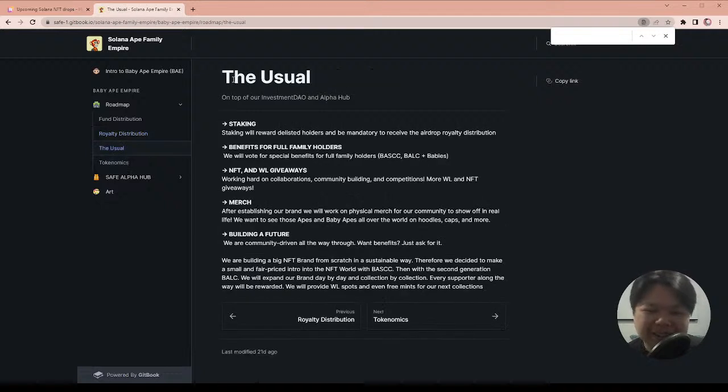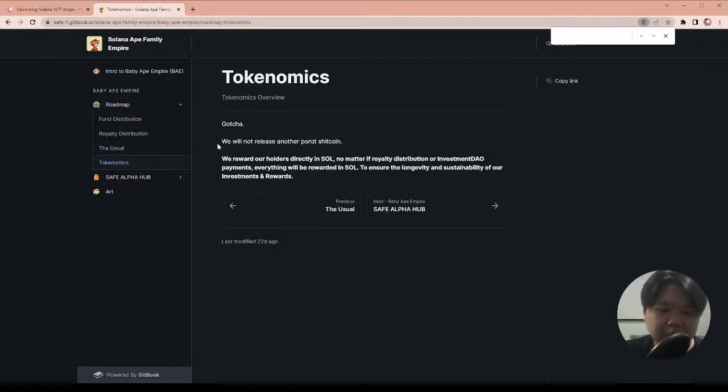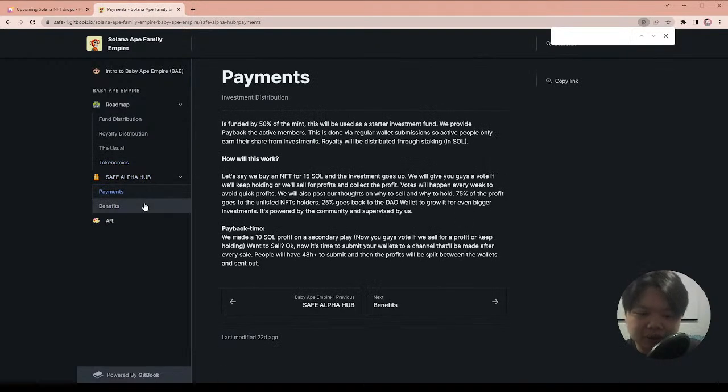See, they even know it. This is the cookie cutter roadmap that I usually refer to: staking, DAO, giveaways, merch. Alright. Tokenomics. We will not release another Ponzi shit coin. Really? Okay. We reward our holders directly in Sol. Right, so they don't have their own token. They use Solana as their token of paying out.